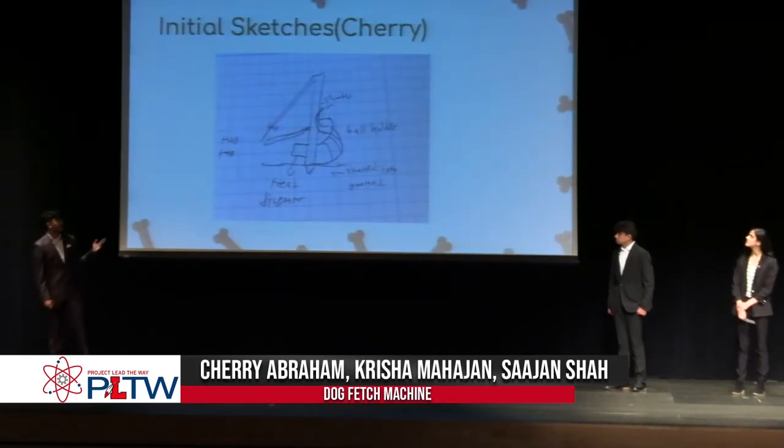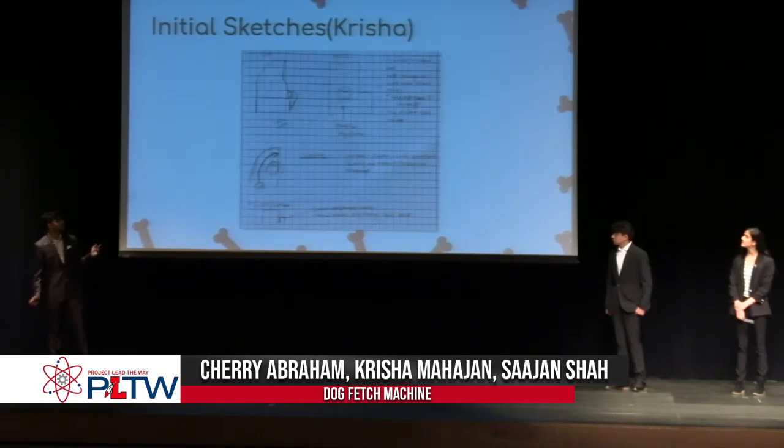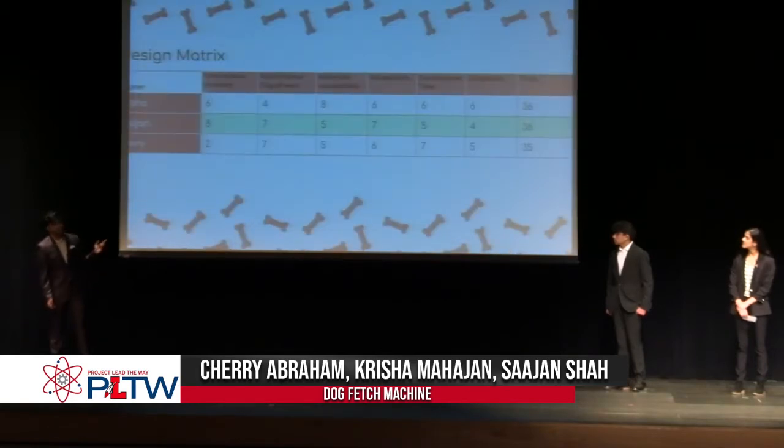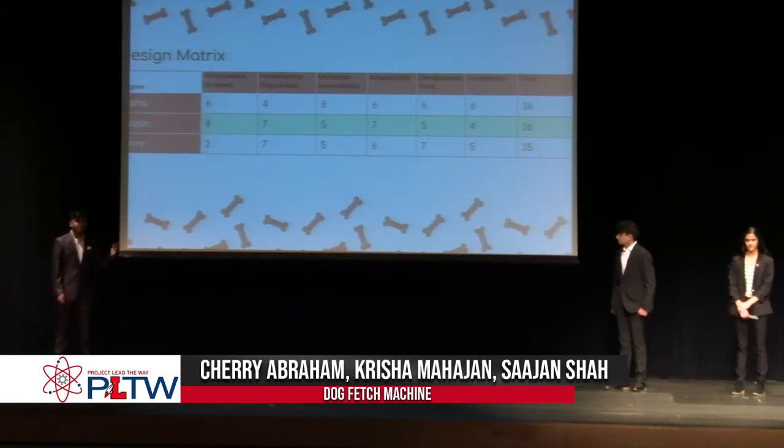And these are the initial sketches we had for the designs. This is mine. This is Krisha's. And this is Sajan's. And this is the design matrix that we used to design the criteria to choose the best design. Here you can see the final scores are 36, 36, and 35. After this, we decided to go with Sajan's idea for the base design, because he had the most reliable shooter design.